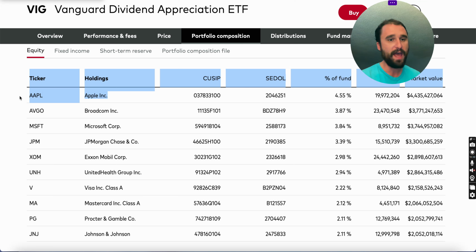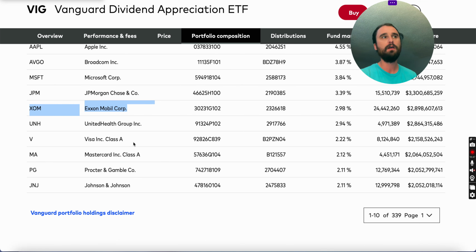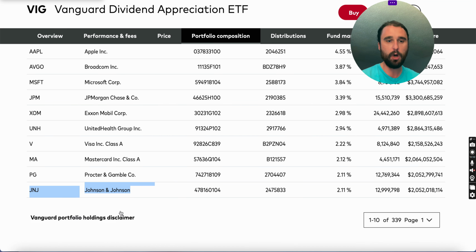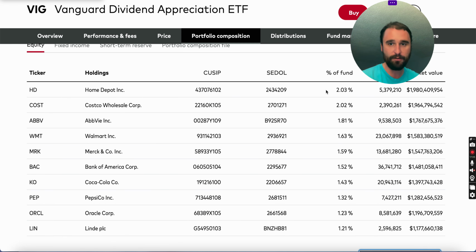Apple, Microsoft, Exxon Mobil. I think that one is in all three of the ETFs because they've been paying and raising their dividends for decades. MasterCard, Procter & Gamble, a lot of household products, Johnson & Johnson, basically all the big dogs, Broadcom, and you could go on. Go to the next page here and check out the next 10 companies. As you'll see, the weight goes down as this continues, the percentage of the fund.